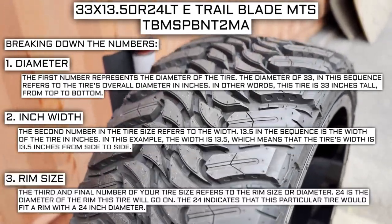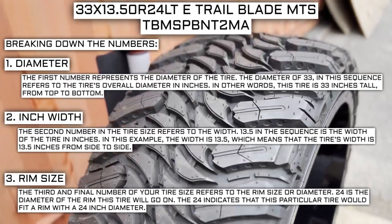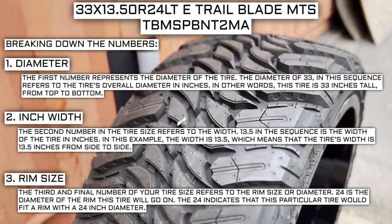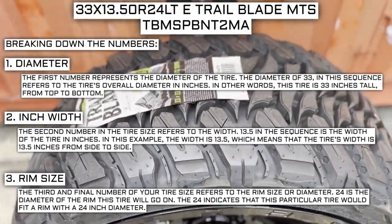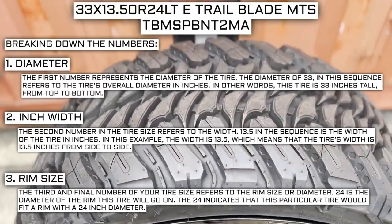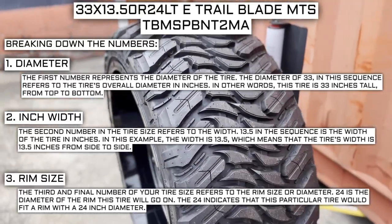The third and final number of your tire size refers to the rim size or diameter. 24 is the diameter of the rim this tire will go on. The rim size of 24 in this scenario indicates that this particular tire would fit a rim with a 24-inch diameter. Keep in mind, this number is not negotiable. Unlike the first two numbers, you can't upsize or downsize this part. The only time this number will be different is if you are actually changing the size of your rim.